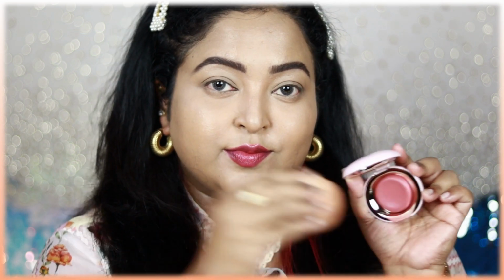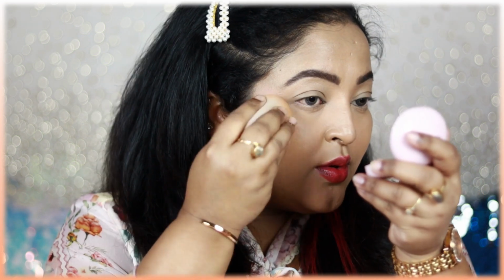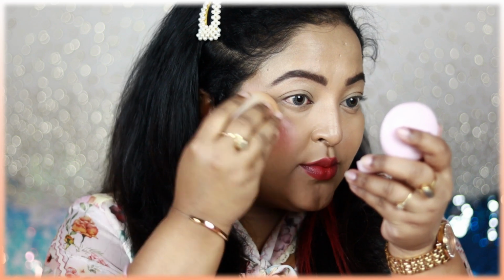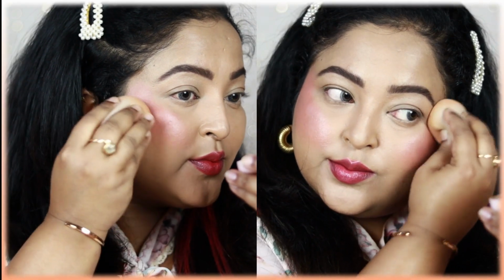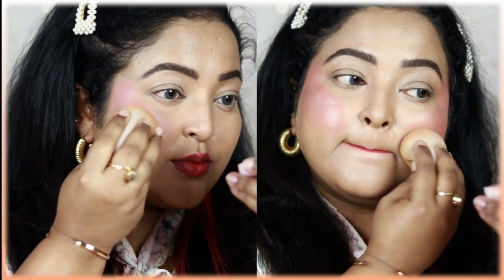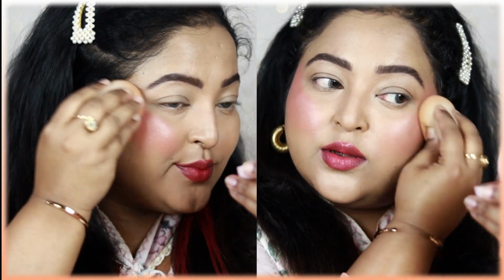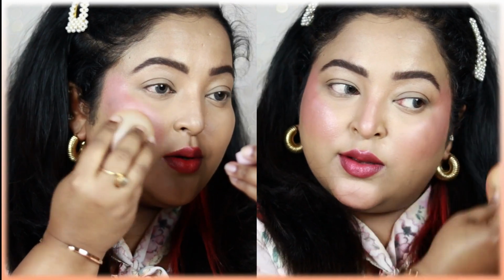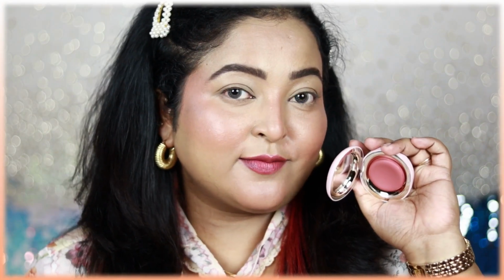Beautiful, like a nudish, mauvish pink blush, and you can see I'm directly applying it with the help of my damp beauty sponge from the pan itself, applying it on the apples of my face and dragging it towards my earlobes, and I'm really loving it, guys. You can see I have applied it on my foundation and it's not disrupting my foundation. It's not looking patchy as well, so I really like this product.